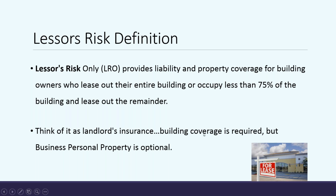The building coverage is required because you're insuring the building, right? But business personal property is optional. So this should make sense. As we go along, if you have questions, please type them in. But again, think of this as landlord insurance. Okay?